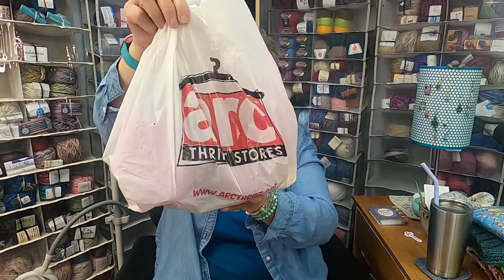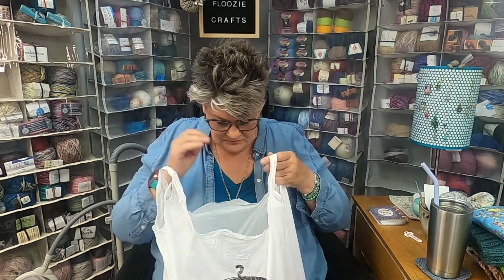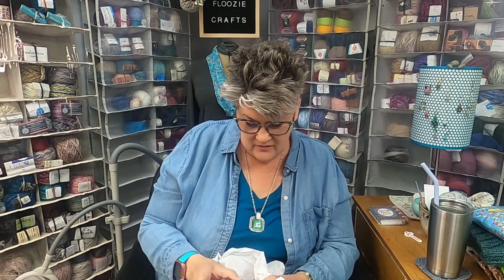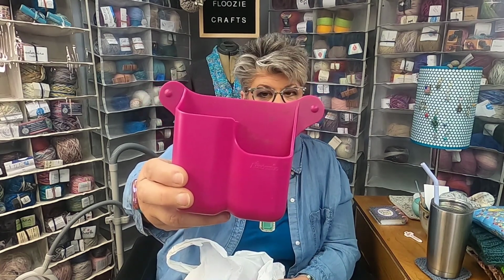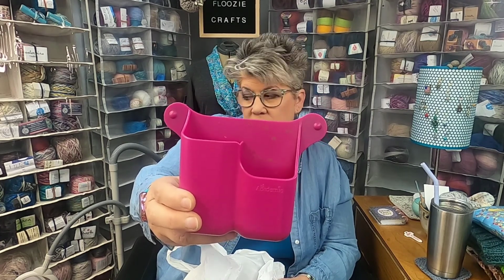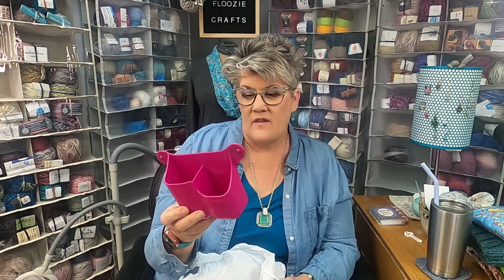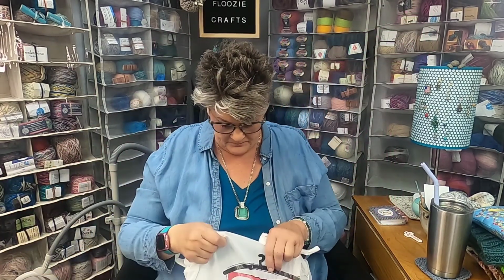And now, okay, the first bag from ARC Thrift Store. I got these that are magnetic to go on my metal carts. I've got to clean them up, of course. These were half price. They were $1.49, so 75 cents. So there's that one. And this one, same price.